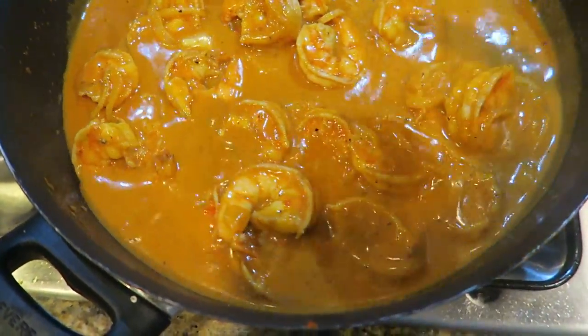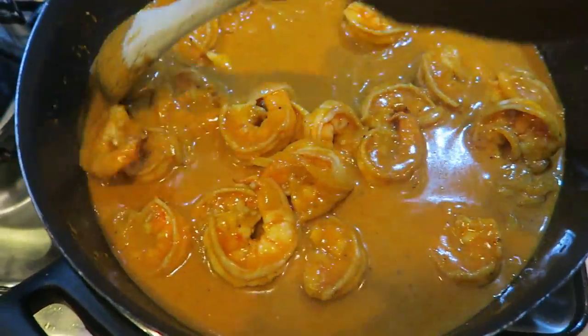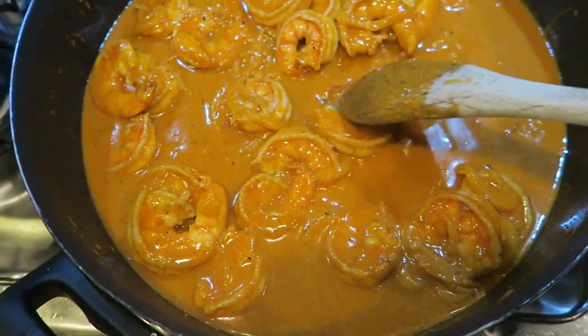There's plenty of salt, but there were plenty of salt and pepper on the shrimp, so I don't need it in the sauce. Like, it's already in the sauce, and this is delicious. This is such a quick and easy meal, literally like 30 minutes.